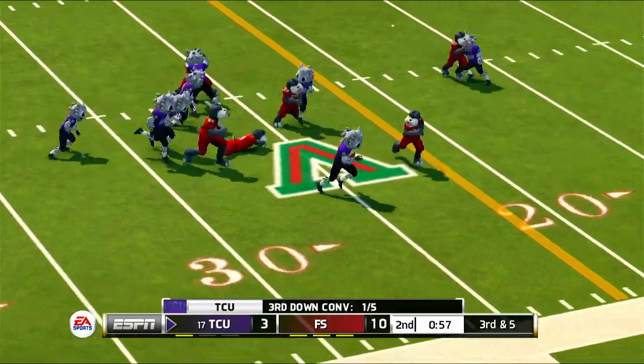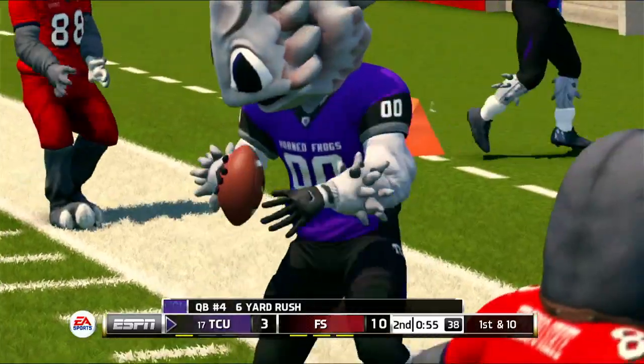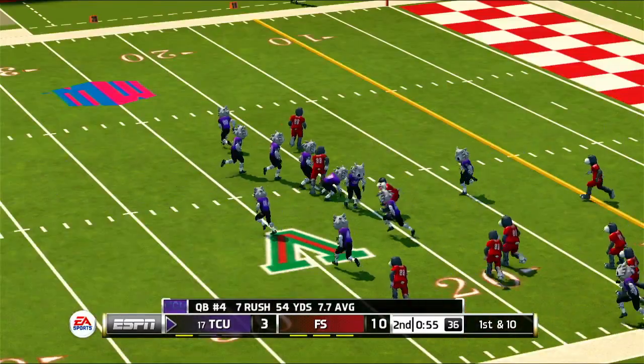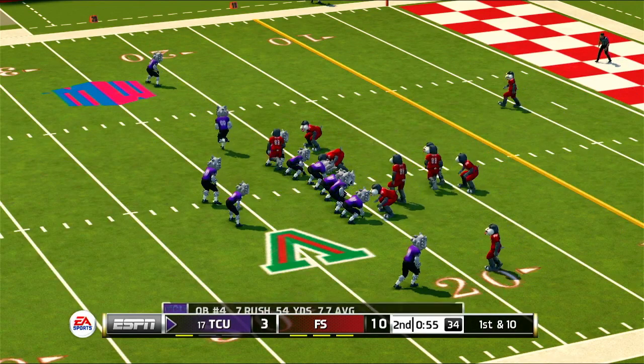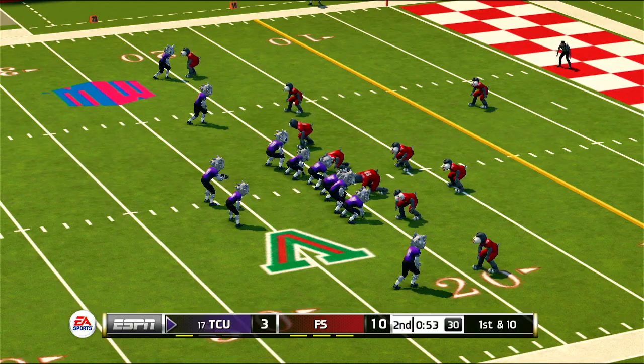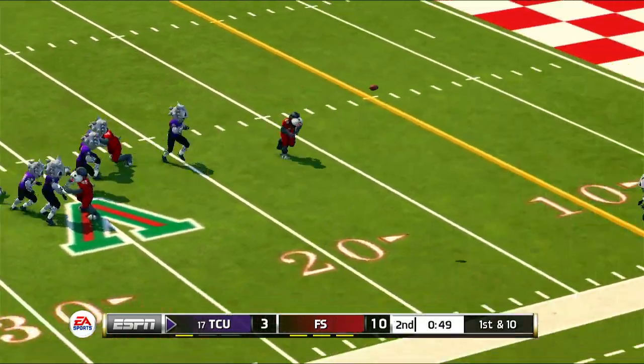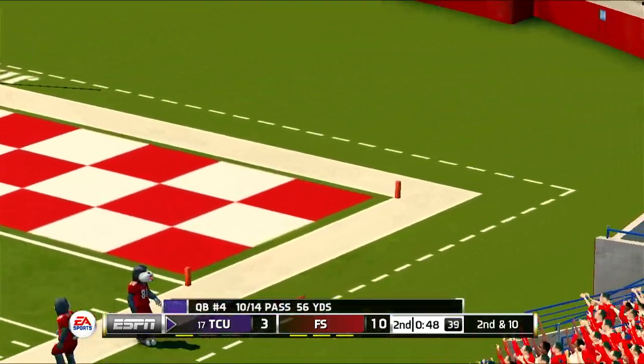Now he's scrambling. He's tackled in the open field. They move the sticks after another first down. Impressive drive by this offense so far. I really like what they're doing by keeping this defense on their heels and moving the ball downfield.